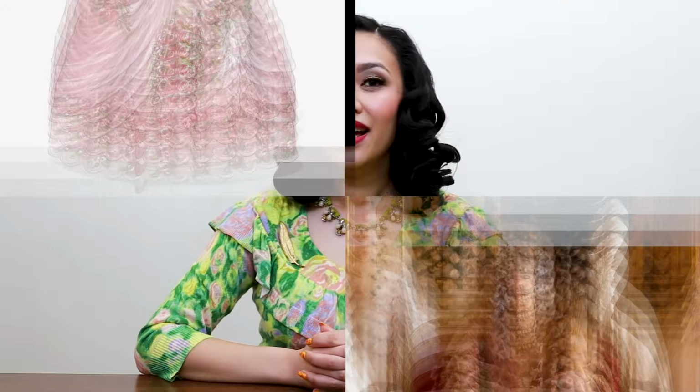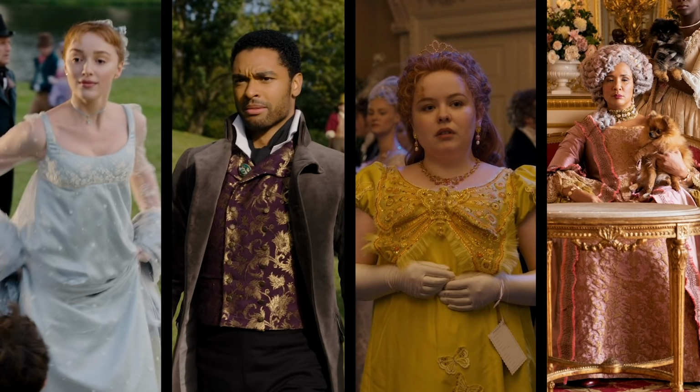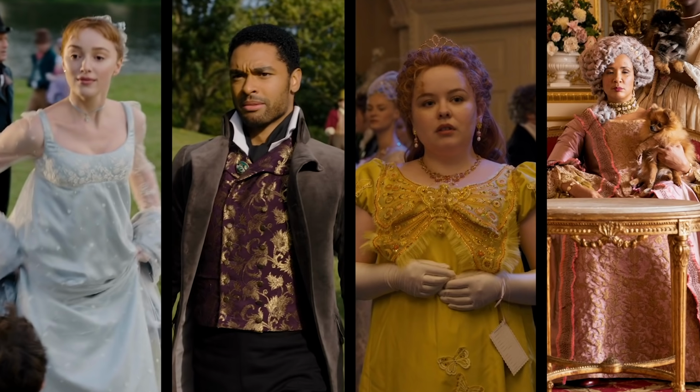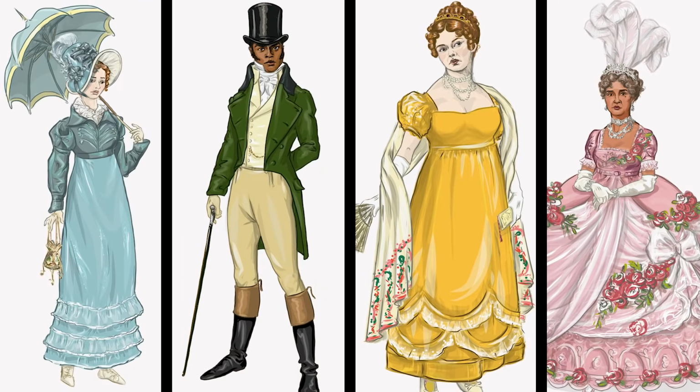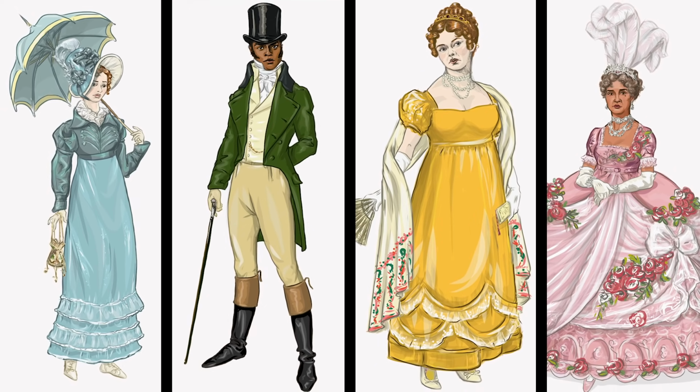Any final thoughts? Ellen Mirojnick's costumes transport us to a fantastical world brimming with sumptuous spectacle, and the anachronistic design elements help us to better understand the characters within the context of their society. Historical accuracy is sacrificed for the sake of accessibility, which ultimately has contributed to the show's great success.